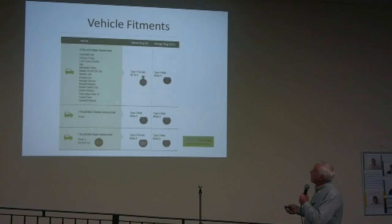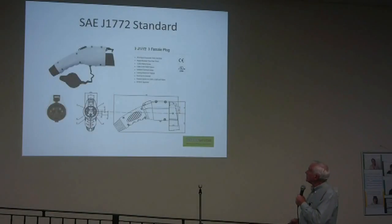So one female, and the Type 2 is male, and both Mode 3. So Smart car, which of course is Mercedes, they tend to have a combination. What you buy off the showroom today is not necessarily what you're going to get tomorrow. So it's a bit of a mixed bag, although we don't have those cars in Australia.